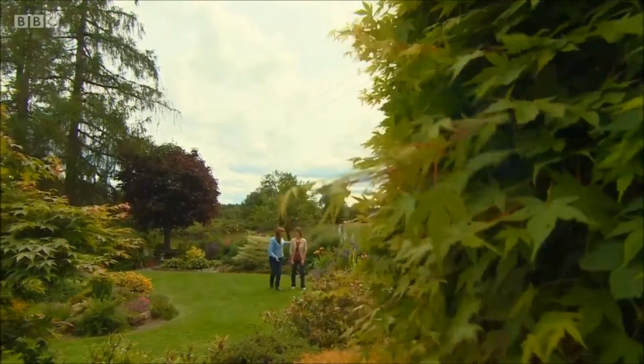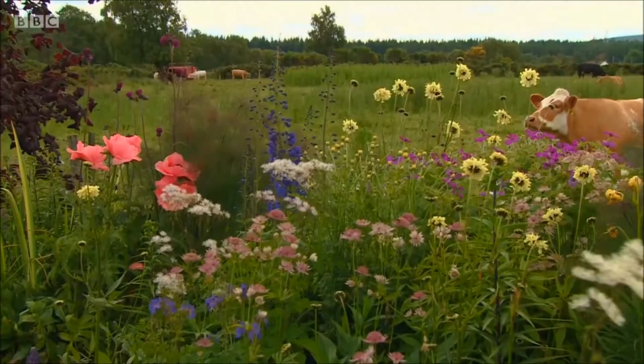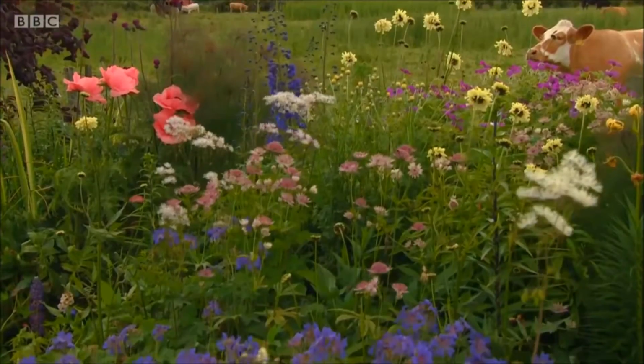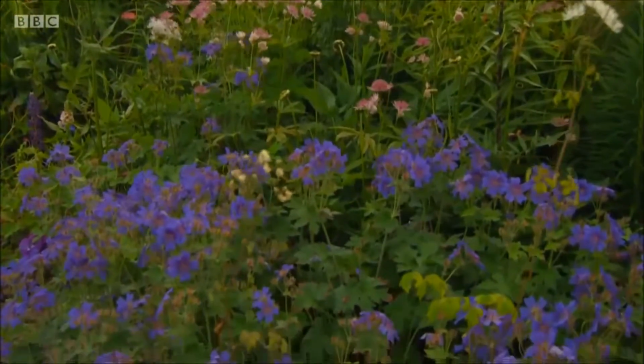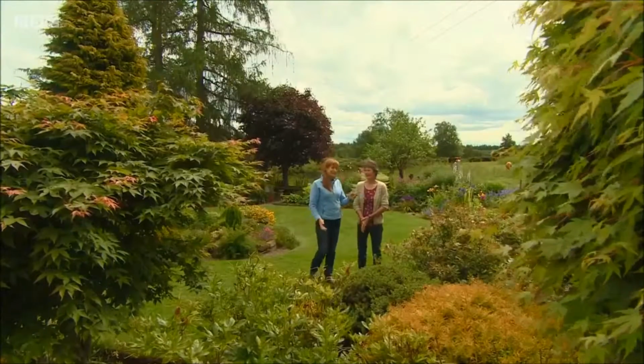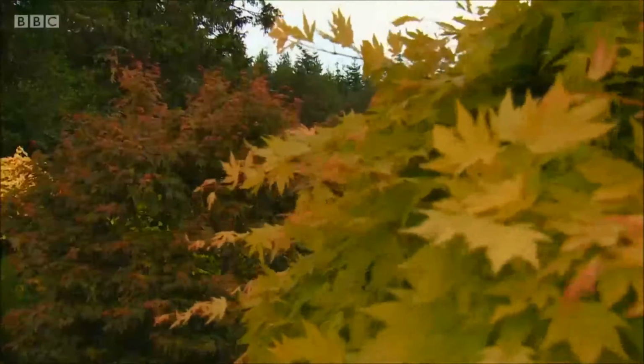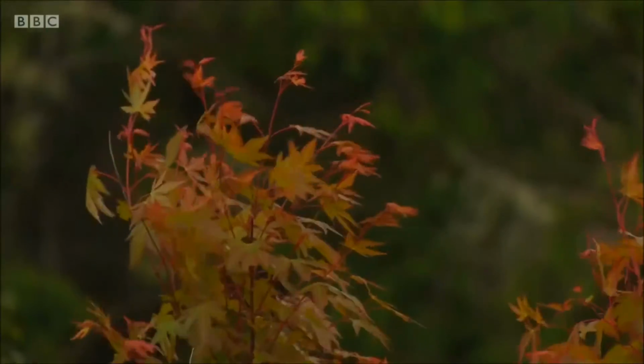But the herbaceous are looking good, Jayne. I mean, do you lift and split that quite often? I split the geraniums every maybe 3 to 5 years and replace it with autumn flowering plants. Really good practice. But the other thing that struck me is your collection of Acers. I mean, how many do you have? About 20 altogether, different ages and sizes.